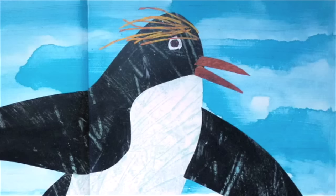Spider monkey, what do you see? I see a green sea turtle swimming by me. Whoosh, whoosh, whoosh, whoosh. Green sea turtle, what do you see? I see a macaroni penguin strutting by me. Waddle, waddle, waddle.